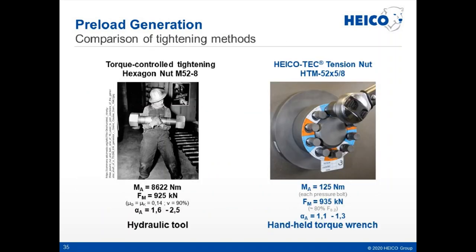I've shown this on this slide, where I compared the torque control tightening method of a hexagon nut with nominal size M52, strength class 8, and a Hycotec tension nut of the same diameter and strength class. To tighten a hexagon nut M52, strength class 8, you have to apply a torque which is approximately 8,600 newton meters. This is very high. So by hand, it's not possible.